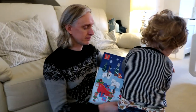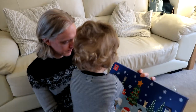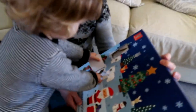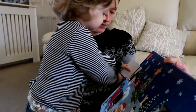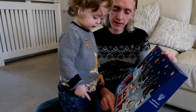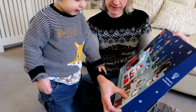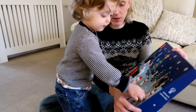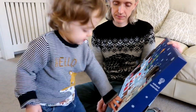So first of all, Adam's going to toddler group with Jensen, so I need to open his advent calendar this morning. So it's time to open Jensen's advent calendar. Are you excited, Jensen? Find number 4. Yeah, that's the tree. That was the elf. Where's number 4? Look for number 4. No, that's 15. Number 4's down here. Let me help you. No, that one's number 12. This one's number 4. You're going to put your finger in there and open it.